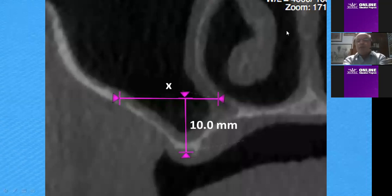Which is the way to measure the width of the sinus? Well, the way by convention in literature, of course, you can have different values as the sinus walls are divergent, if you measure the width of the sinus in different places.